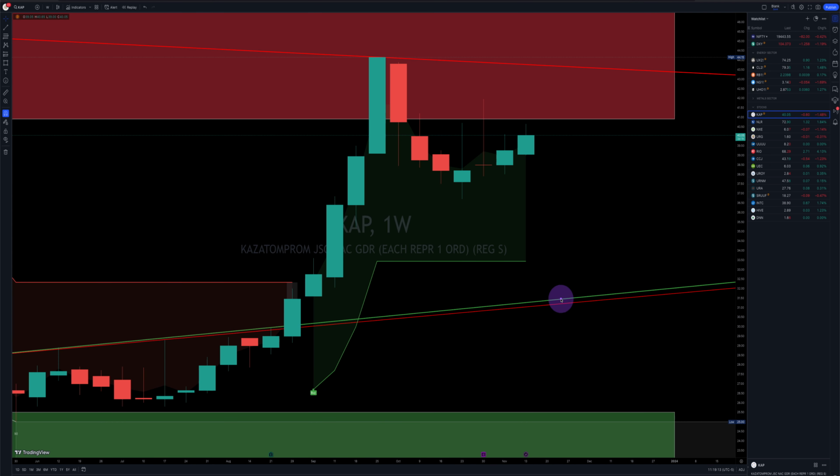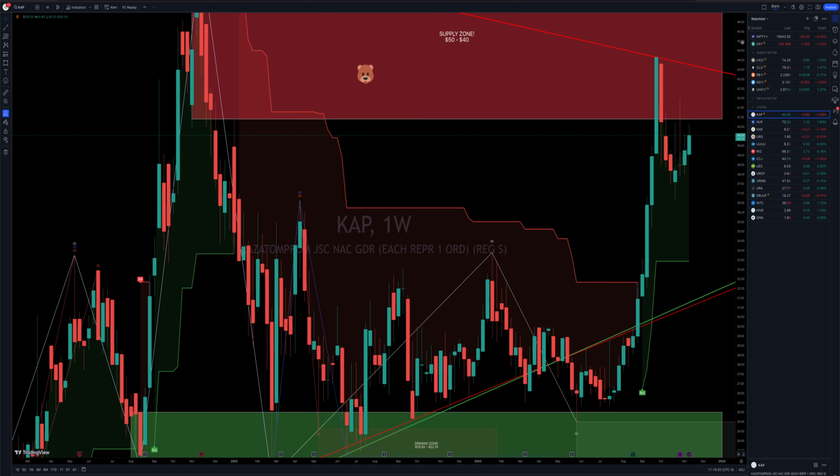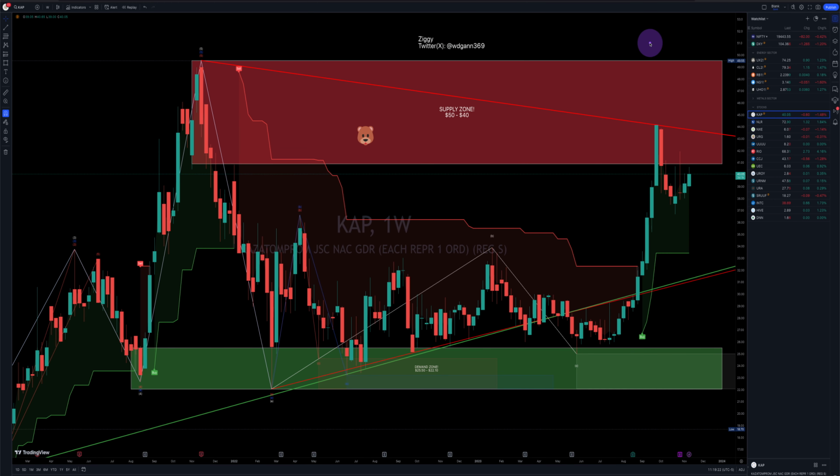Let's go to Kazatomprom. That's the next one I want to see, just to gauge what's going on there. And you can see that I have adjusted this because it was really low here. I feel like maybe this is going to be your supply zone because it failed from this high, came back, retested, and failed here. So it's pretty much from 50 to 40. And we came in here, put a trend line, failed back down. Oh, ugly selling candle right here.